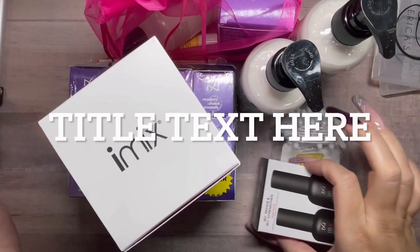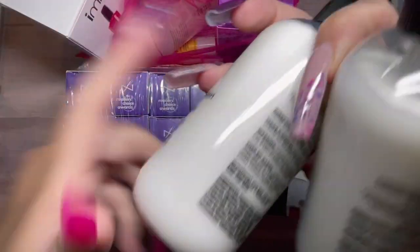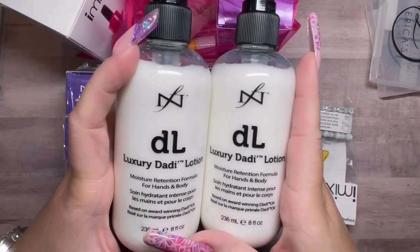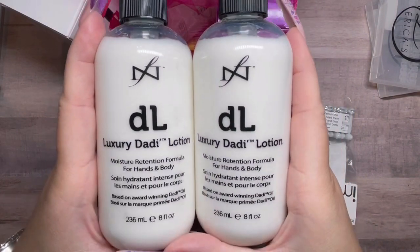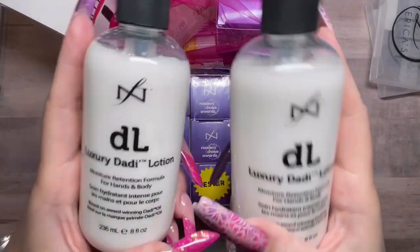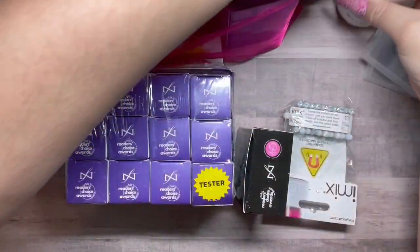As I said in the beginning of the video, I had a VIP ticket and I really wanted one of those 32 ounce bottles of the Daddy lotion because I really love it. But by the time I got to the table, within 10 minutes, the 32 ounce bottles were already sold out. So I bought two of the 8 ounce bottles of Daddy lotion. If you haven't used this lotion, this is probably one of my favorite lotions. I cannot say enough good stuff about Famous Names. You just have to try it if you haven't tried it. So I got two of these.